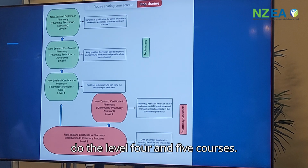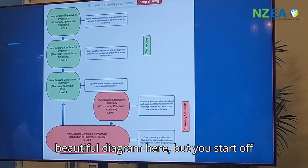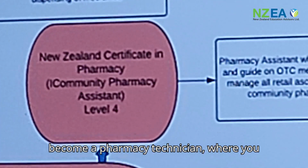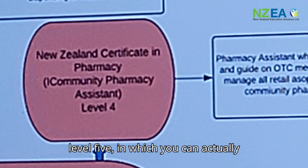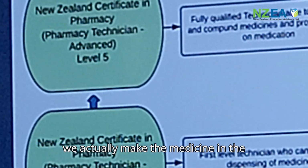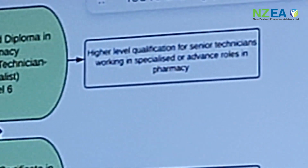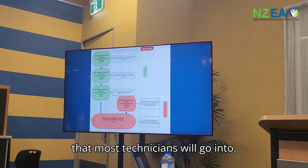And to do that, they need to do the level 4 and 5 course. So you can't really see it on this beautiful diagram here, but you start off as a pharmacy assistant at level 3, then you do the level 4, and you become a pharmacy technician, where you can actually go in the back and dispense the medication. After that, you can do level 5, in which you can actually make creams and compound. So that's when we actually make the medicine in the pharmacy. And then after that, if you want to go into further study, you can specialize into the level 6 course. So that would be a general pathway that most technicians will go into.